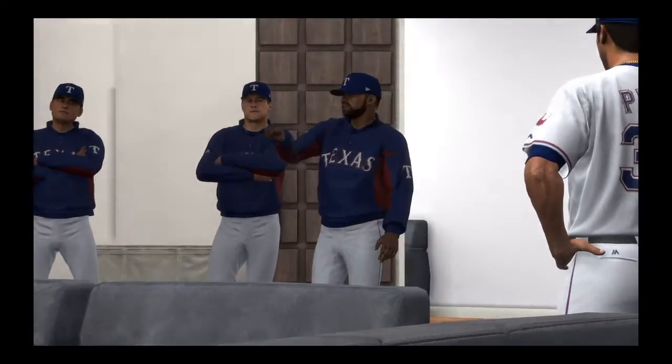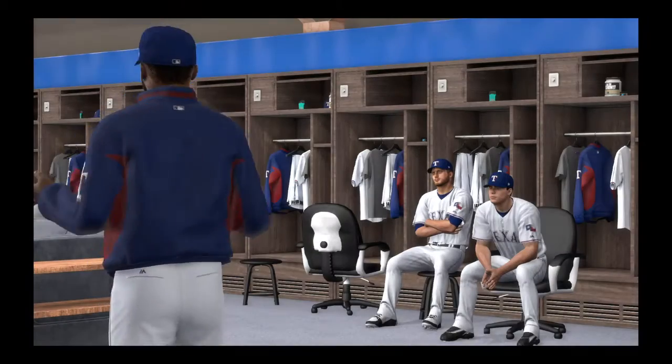This MLB club gathers around its skipper for his invocation of a successful season campaign.